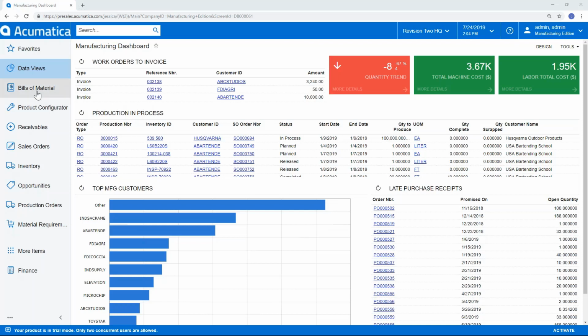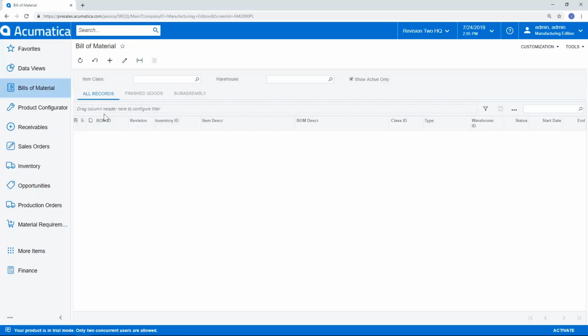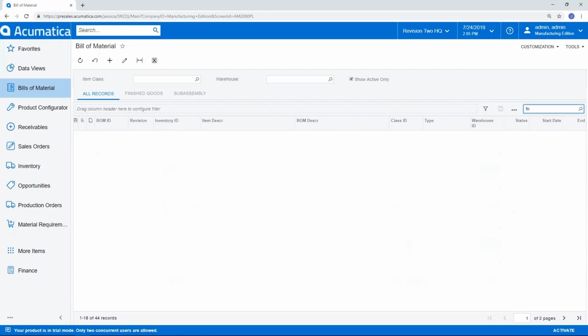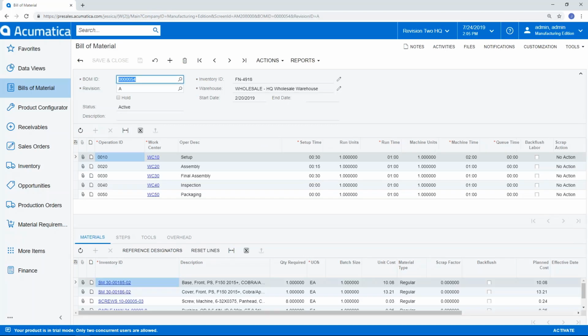Now that we know Acumatica from an overview and navigational way, we are going to get into the manufacturing modules. So I'm going to start here in bill of materials, just so we can take a look at how a bill of materials actually gets set up within the system before we go out and generate a transaction using that bill of materials. So within Acumatica, you will see up at the top in my summary section, we have the finished good that we are going to be creating.